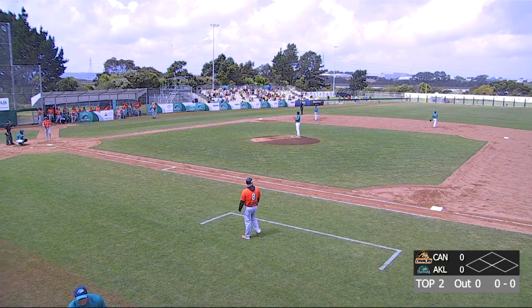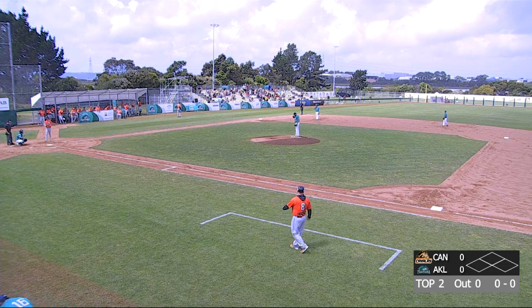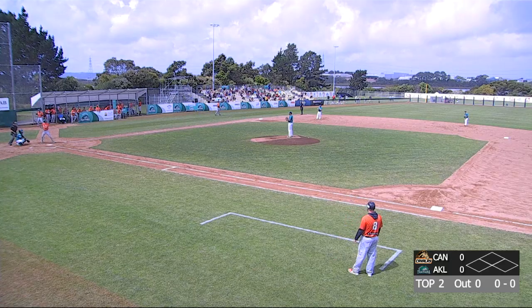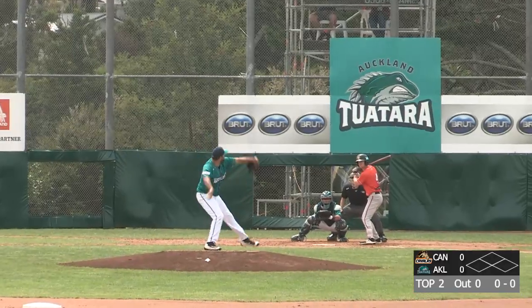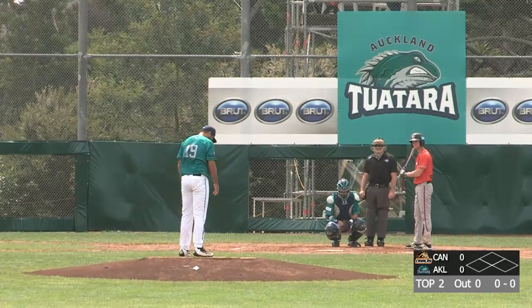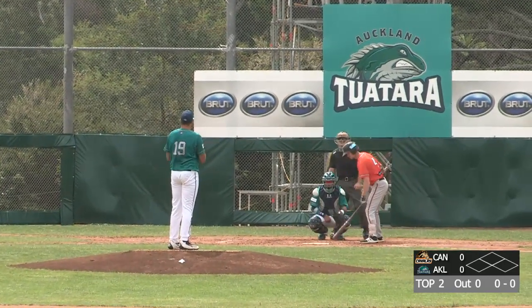Indeed, Colementer's action may look funky, but it has served him very well. Looking to make a return to the major leagues, possibly the first stepping stone in that journey with the Tuatara here. So he'll face the right-handed Cam Warner, third baseman for the Cavalry lineup.